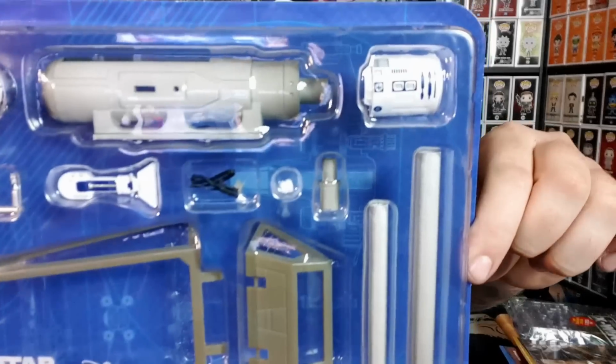Let's open up the main pack. So this is the main building pack that comes with the first one. Shall I do what we'll do? I'll show off each of the magazines and then I'll build this all at the end. I'll clip it all together at the end. That will make sense as a little fast section. So that is the first one done.